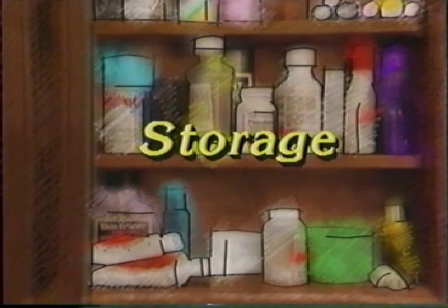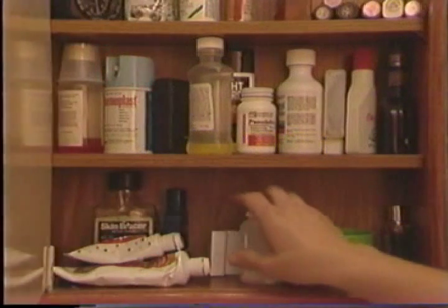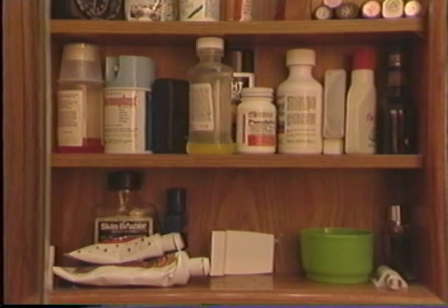Your home is full of everyday products and tools that might seriously harm a child. So this section of the video and the storage section on your checklist will help you to recognize the kinds of things to keep away from children and the best ways to store them.